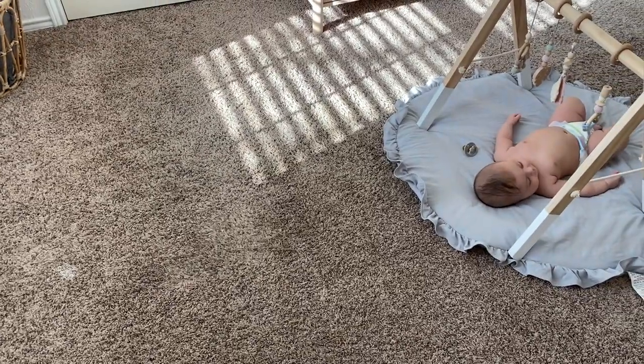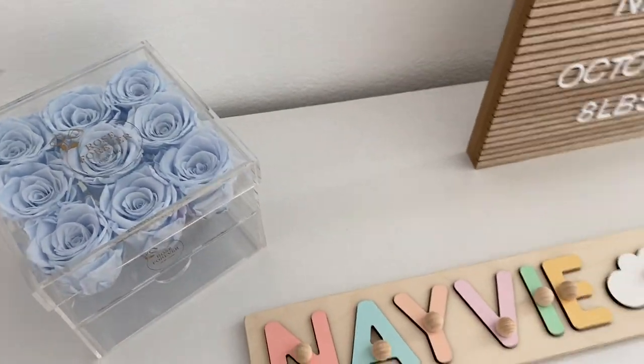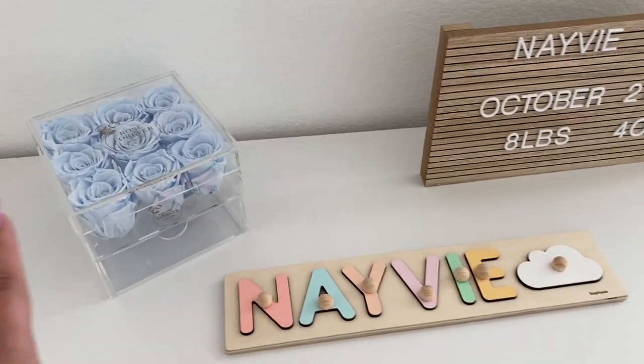Oh, you love them too, right? They're so pretty. But they're blue and they're rose. Y'all get what I was trying to do here, like play on her name a little bit.